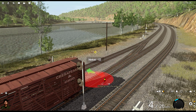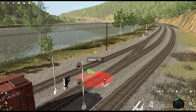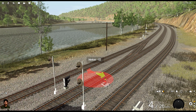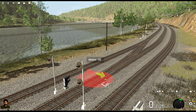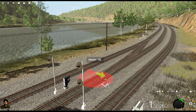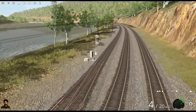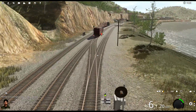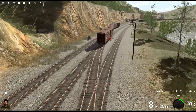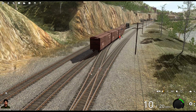Okay, let's clear this switch here. Switch cleared. Go. Then we just have to... I will get them past this switch here. So we'll frog it right here.